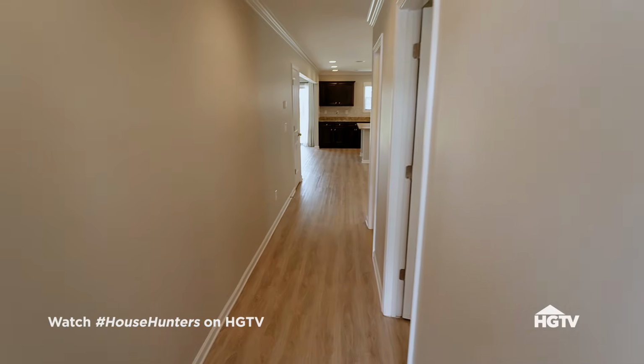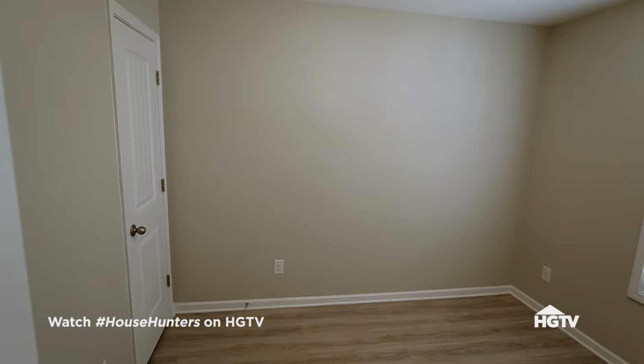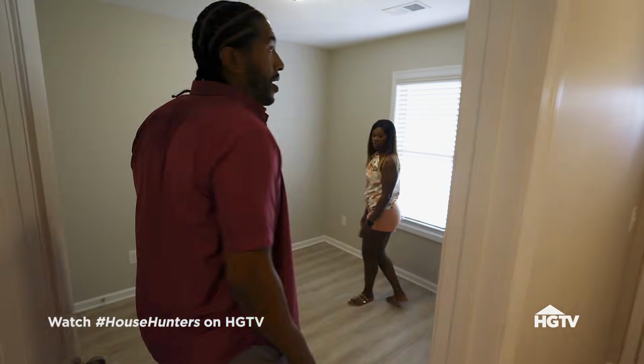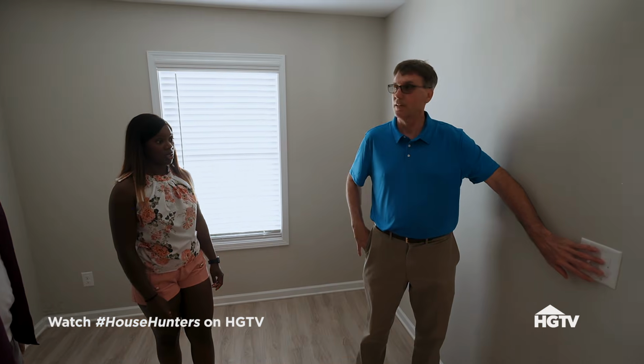So Raven, the first bedroom is right here. This is kind of small for a bedroom. Yeah, so it could definitely be an office. This home has a smart system, control your security, your HVAC, your sound. So I can control the lights from my phone? You can. See, that's what you get with a newer house.